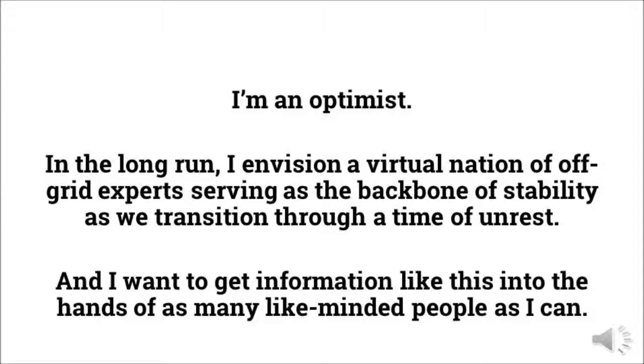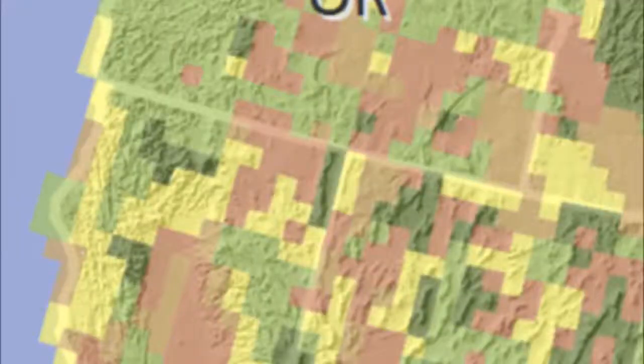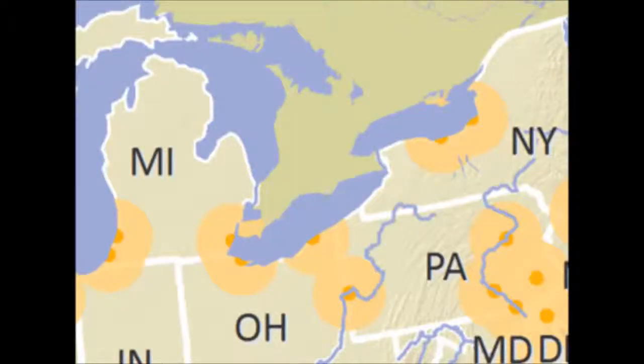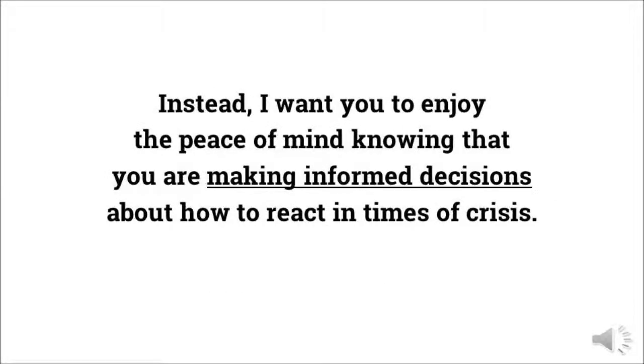And I want to get information like this into the hands of as many people, like-minded people, as I can. In order to strengthen this community, I've created a series of maps that you can use to find the perfect safe zone for you and your family, including maps of climate, green energy, natural hazards, and infrastructure data points. In all, the 12 key criteria for safe zones are included. You see, I want you to avoid wasting your time trying to hunt down this information, which is scattered all over the web. Instead, I want you to enjoy the peace of mind, knowing that you are making informed decisions about how to react in times of crisis.